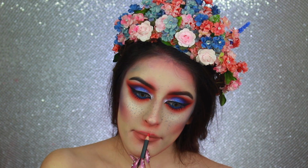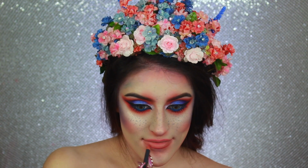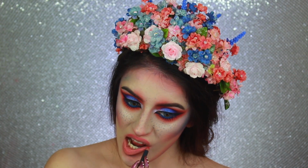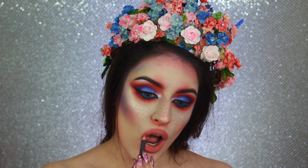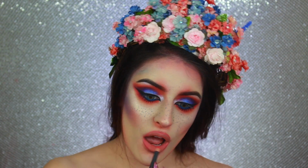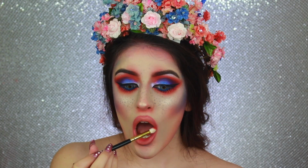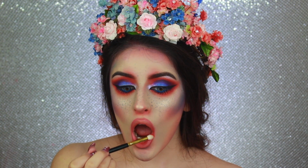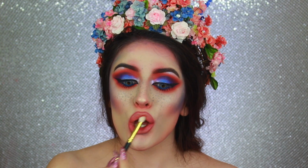To line my lips and add some shading, I'm using a darker pink lip liner. It's from Bite Beauty number 070. After applying the lip liner, I ended up going back in with some of NYX's Hot Pink Shadow just to add some more shading.